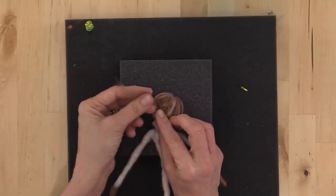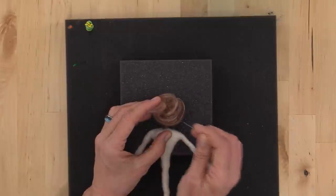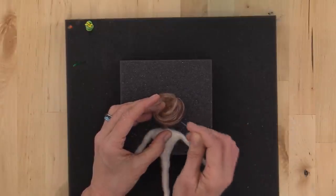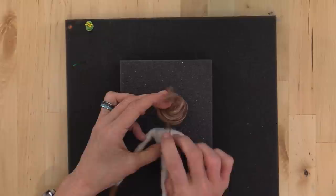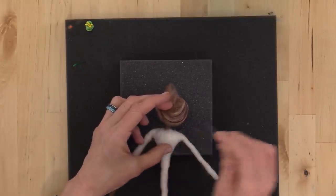You can always add to these. You can add hair, you can add braids. We made braids last week. You could wrap braids around. These colors are kind of guaranteed to do you right, this brown, natural brown stripes.